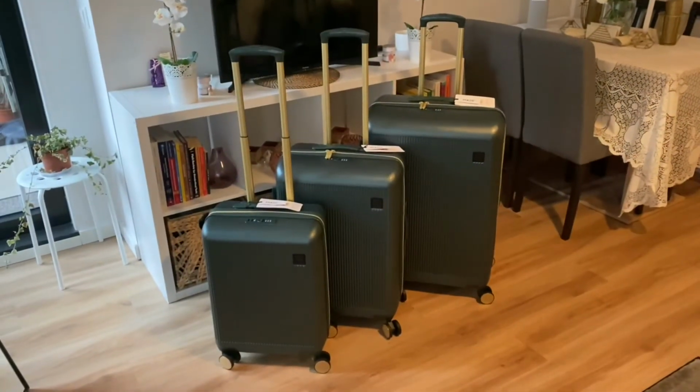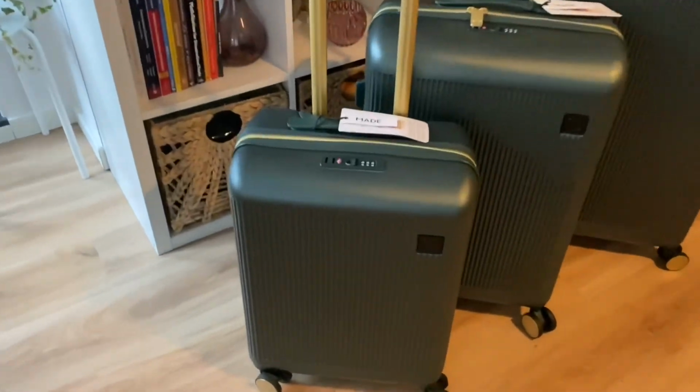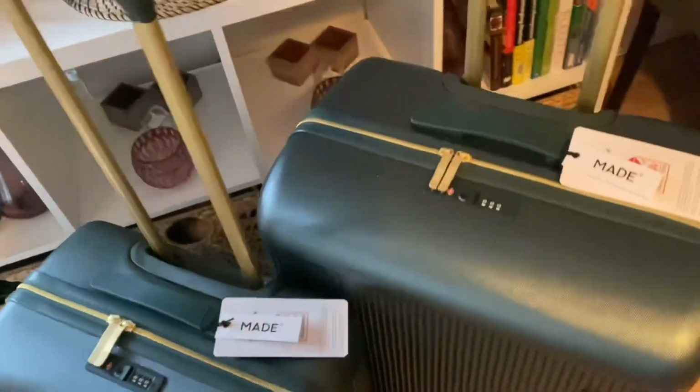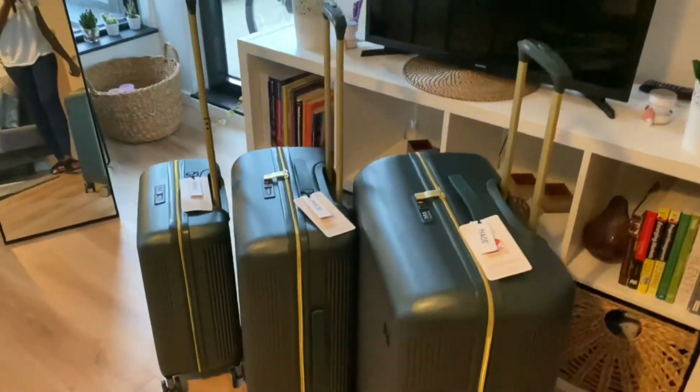So this is what the luggage looks like in slightly better lighting. I really love it. It really looks like forest green. I'm so glad I went with the green. I was having second thoughts, but once it arrived, it is really nice. I'm so happy with this set. I cannot complain at all.